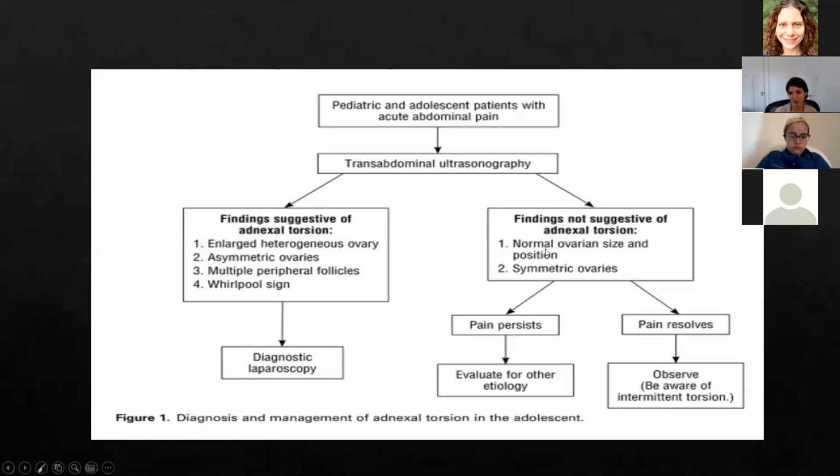And then if the ovaries look normal, obviously you want to look for other etiologies if the pain persists. If the pain resolves, you can observe, but patients can have intermittent torsion, especially in the pediatric population, even without an ovarian cyst or mass. If they have intermittent torsion and it's an ongoing problem, sometimes people will do an oophoropexy where they plicate the utero-ovarian ligament.